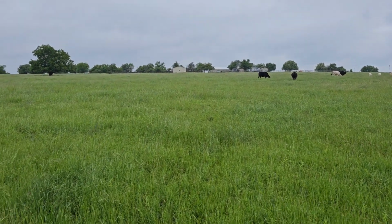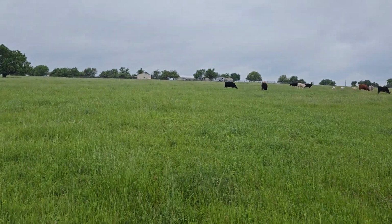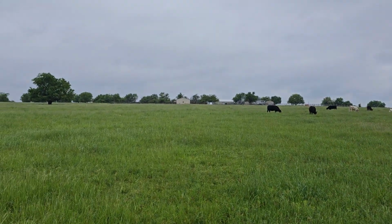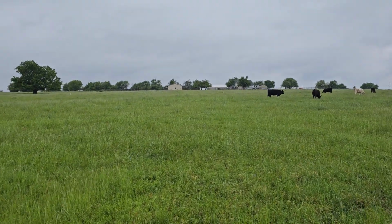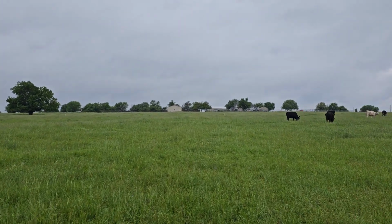It rained this morning quite heavily, lots of lightning and thunder. We got over half an inch, so that's pretty good. When I came out here, the sheep were outside of the area. The ram was with them.